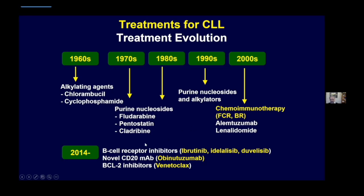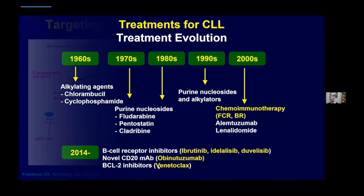But the big breakthrough came in 2014, where after deciphering the pathophysiology of chronic lymphocytic leukemia, we developed Bruton tyrosine kinase inhibitors like ibrutinib. We developed venetoclax, which enhances the killing of the leukemia cells, what we call BCL2 inhibitors. And then we combined one of the Bruton tyrosine kinase inhibitors with venetoclax, so ibrutinib with venetoclax. And voila, we found that with a finite duration of treatment for 2 years, you can potentially cure chronic lymphocytic leukemia. This has not yet penetrated into either the oncology practice or the community practice.